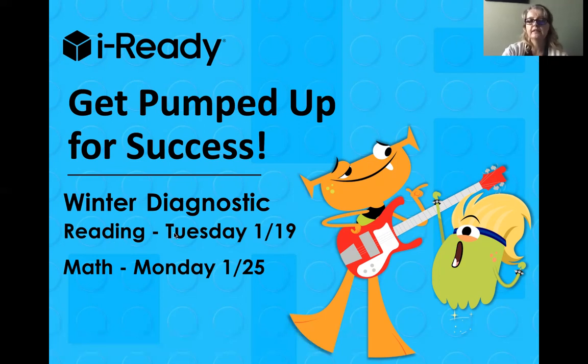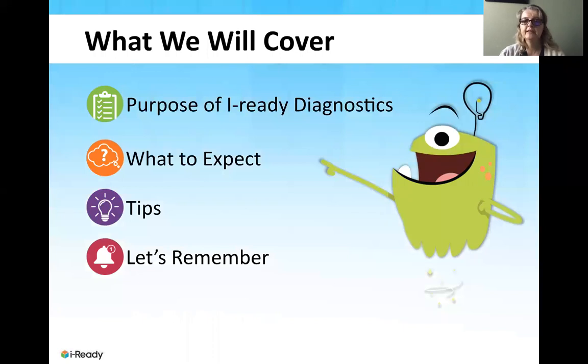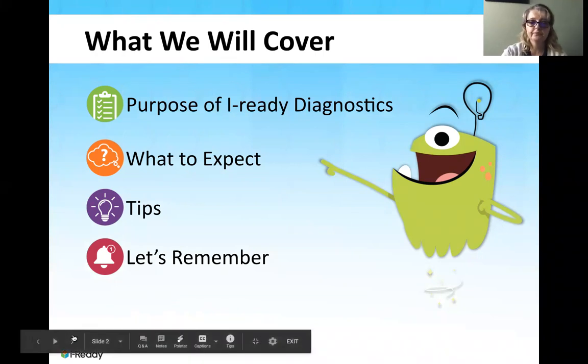You'll notice that the reading diagnostic window will open January 19th, next Tuesday, and the math diagnostic will begin on Monday, January 25th. The purpose of this presentation is for you as a parent to understand the reason why we take the diagnostics, and also you can share that information with your students just as the teachers are saying that in their classrooms. It also allows you as the parent to know what to expect of what this test will look like virtually, maybe some tips that might be successful for your students, and then some goal setting activities to do with your child at home.